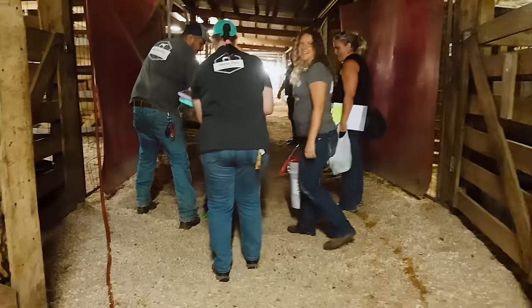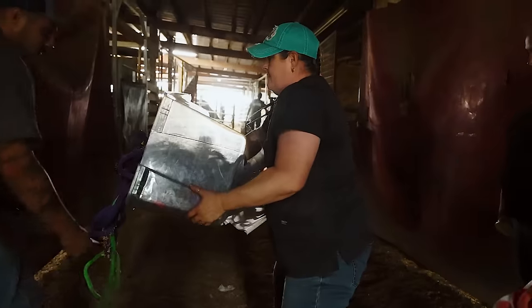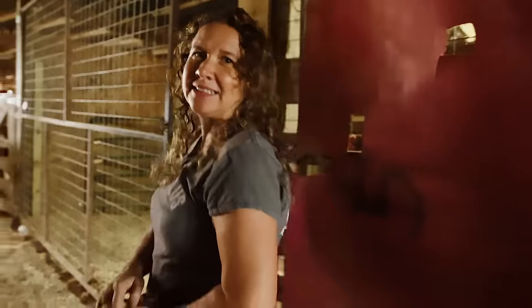How smooth is it gonna go? The halter's just busted open. Our box got old and decided it was done.